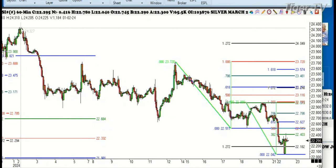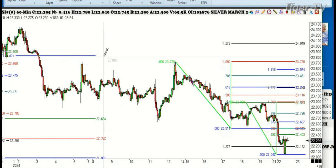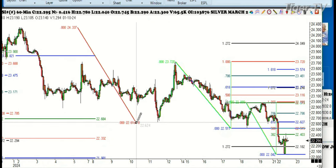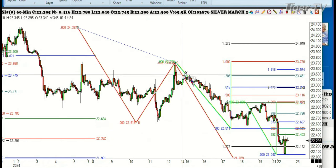There's your A leg right back here. Okay, there's your B leg here. There's your CD leg forming. So we're just going to mark it off. There's your A leg right here. There's your CD leg right here. And as you can see here, we're getting really close, folks, 21.97.